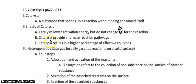And finally, catalysts result in a higher percentage of effective collisions. And that is where that idea of the matchmaker came in from that prior video. If you remember, the matchmaker would orient those students so that they could gaze into each other's eyes and fall in love, and they didn't have to go running in the hallway and colliding to do so.